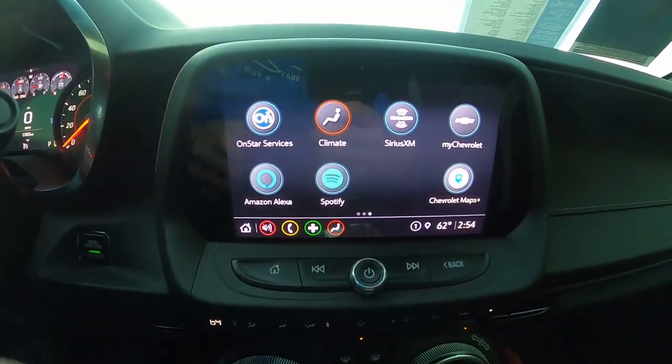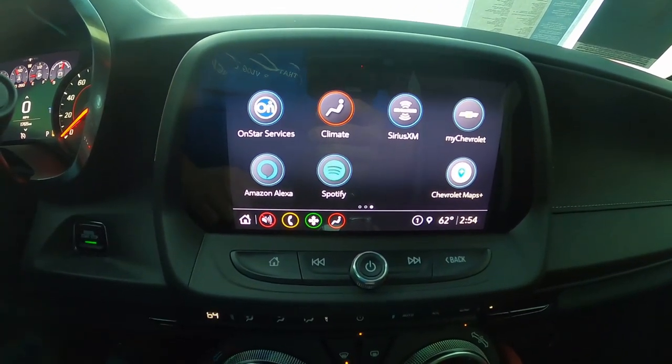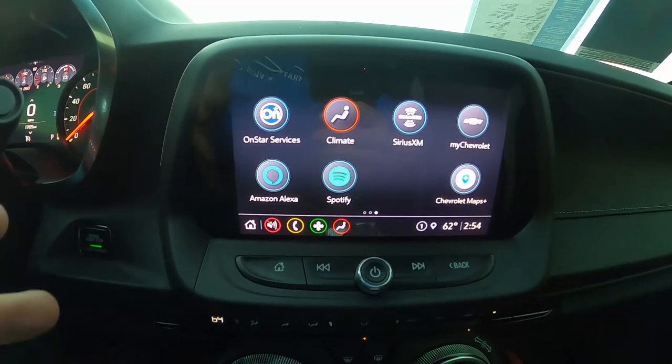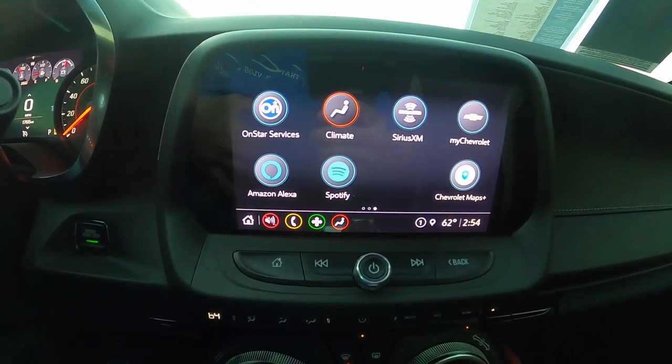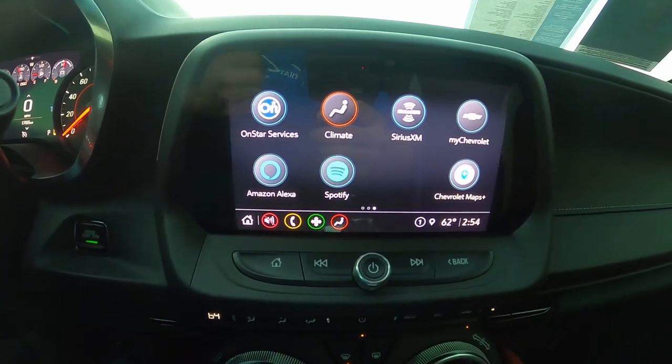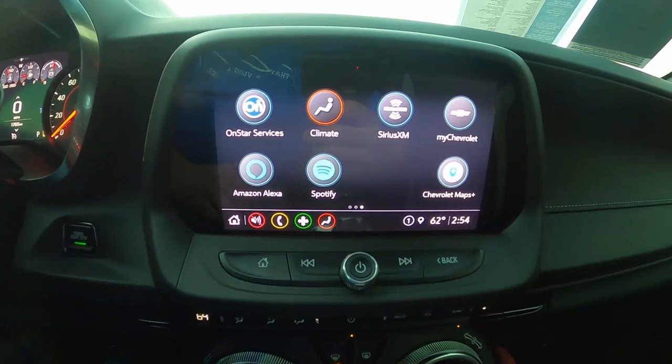One feature that I'm unfortunately not seeing here that I've seen on plenty of 2022 model Chevrolets is Google. A lot of your 2022 General Motors vehicles actually have Google baked into them. So you get Assistant, you get Google Maps, that kind of thing. You're not going to get that here in the 2022 Camaro, unfortunately.